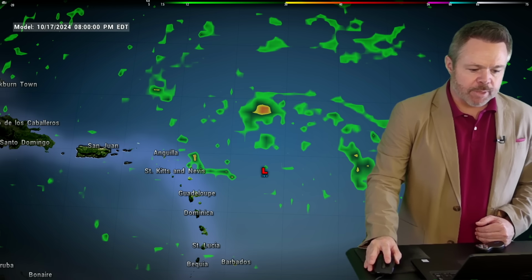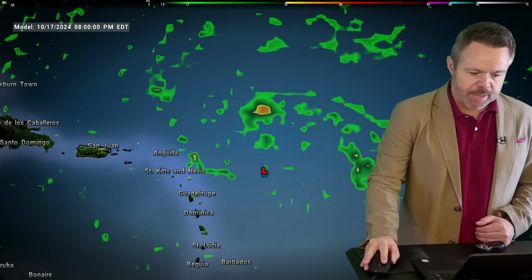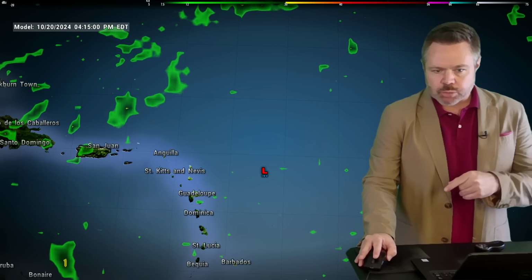So again, 30% chance, which is actually slightly lower. So we're back down to a yellow here. So I'll drop that off. Let's go ahead and load up the model, loop it up. Give me just 1 second to bring that back online, and we'll go over the next few days with this one as well. I'm going to bring this out here all the way until Tuesday.